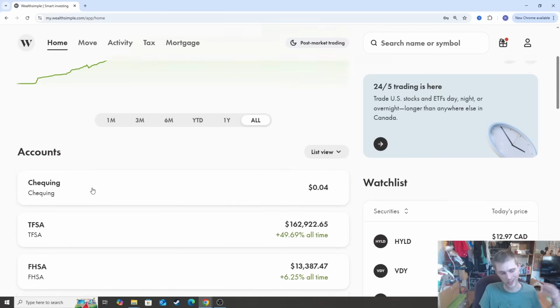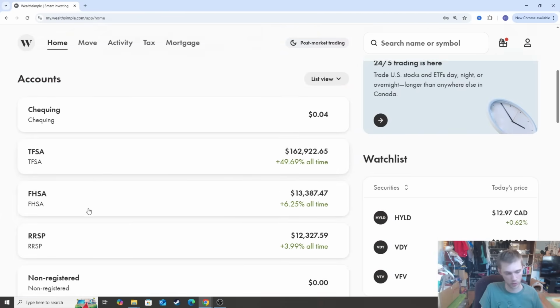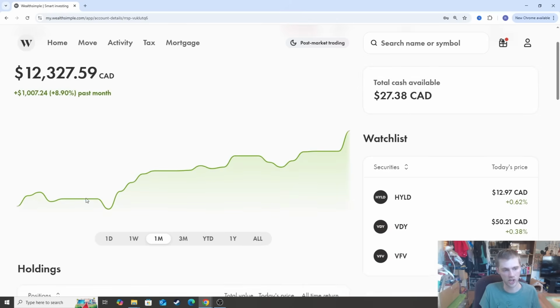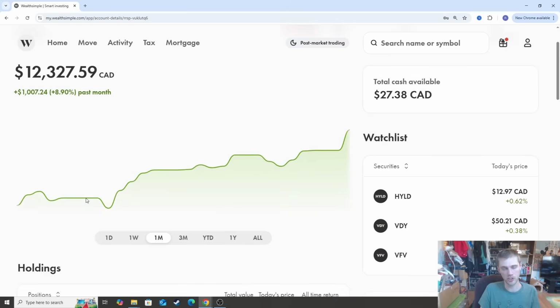TFSA is a flexible income account plus growth, predominantly growth. And then the RSP is, again, very much focused on growth because you want that to grow long term. In reality, we're not going to be touching this account for a while. We could use this for a down payment for a house. There are some different benefits you can use it for. You could use it to go back to school, for education, which is something that's been on my mind, which I could do down the line.